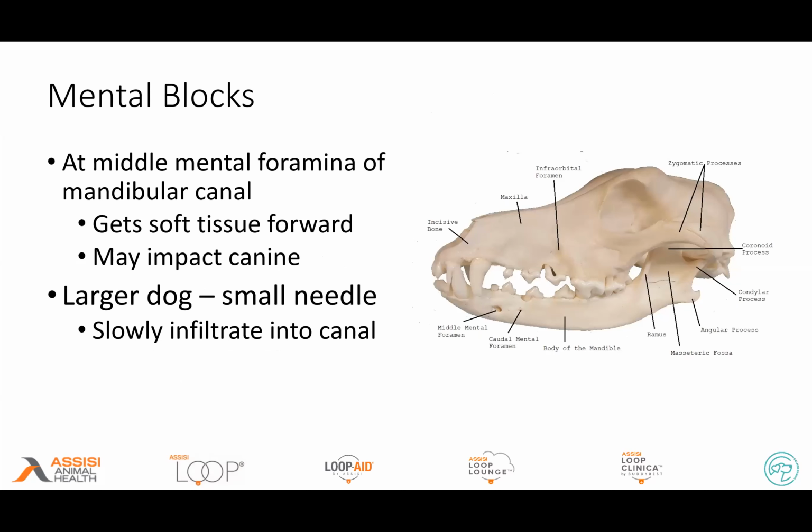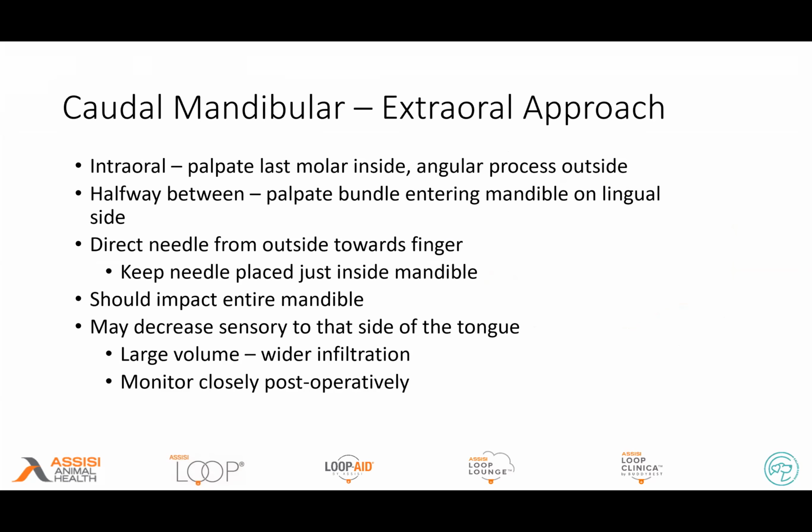Another block is the mental block at the middle mental foramen, and placing material superficially here will get the soft tissue forward. If you get a little bit of infiltration, the canine apex is close to that area, and inside that foramen the bone is a little bit more porous. In fact, in larger dogs, I can sometimes get a small needle just inside that canal and slowly infiltrate. But we know that the total blocking of that area can be quite variable. And you can also have innervation for the incisors from the opposite side.